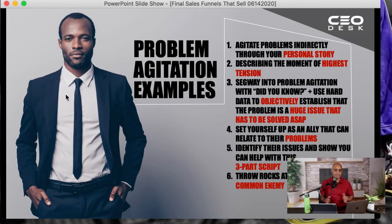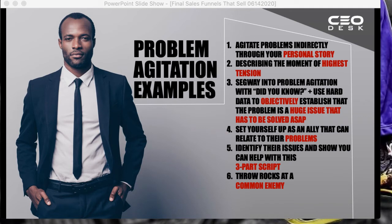Shay, you're just on section two, Shay. Are there more sections? Absolutely. Absolutely, there's more sections. But I want you to kind of get it. I want you to follow the formula. I want you to know that I got to have a compelling headline, and I got to make sure that I'm agitating a problem indirectly through your personal story or describing the highest moment of tension.